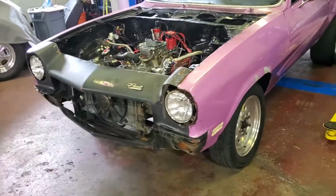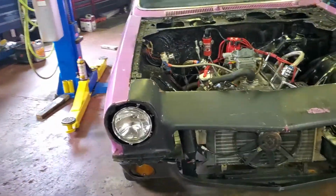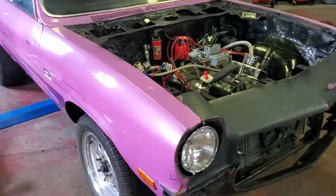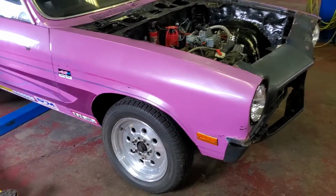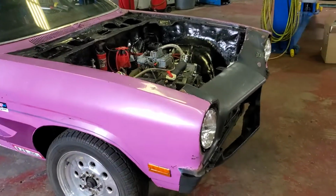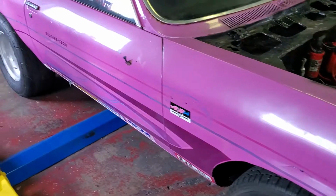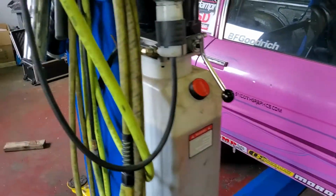So as you can see, it's a real turd, but I got a great deal on it. I only literally paid $2,500 for this thing, believe it or not, and it runs. It's got a 327 in it. It's got a Powerglide, some other goodies.